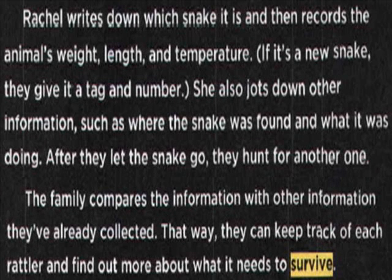Rachel writes down which snake it is and then records the animal's weight, length, and temperature. If it's a new snake, they give it a tag and number. She also jots down other information, such as where the snake was found and what it was doing. After they let the snake go, they hunt for another one.